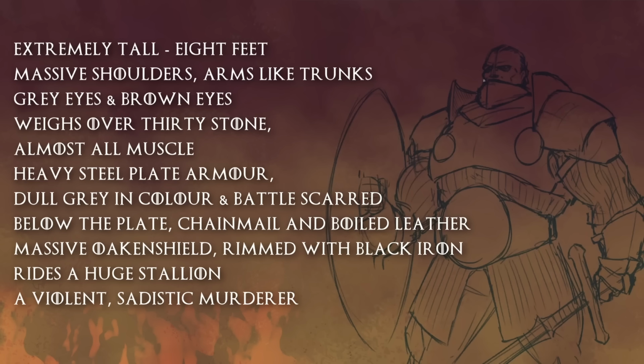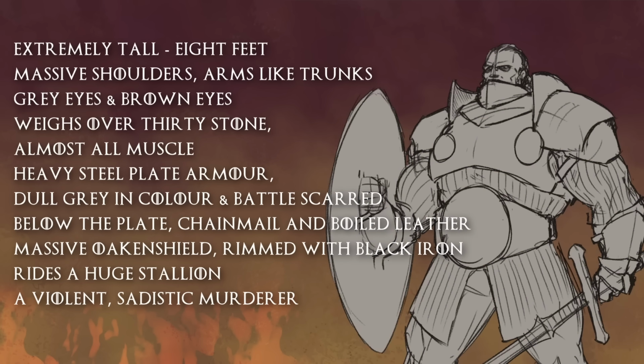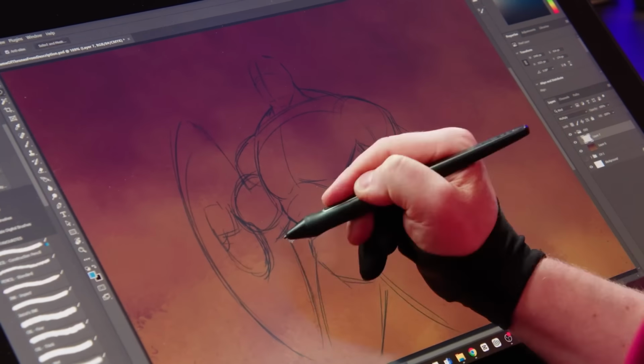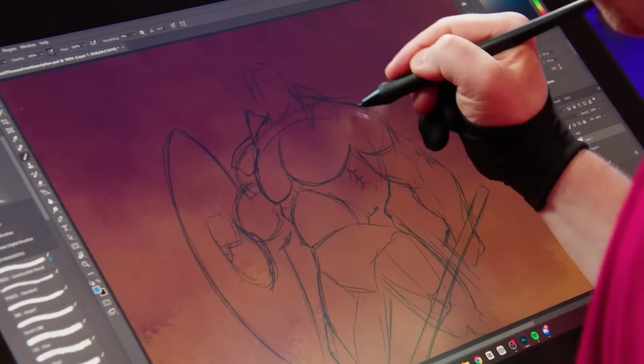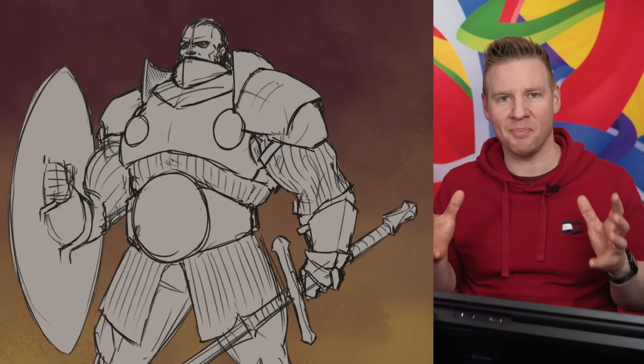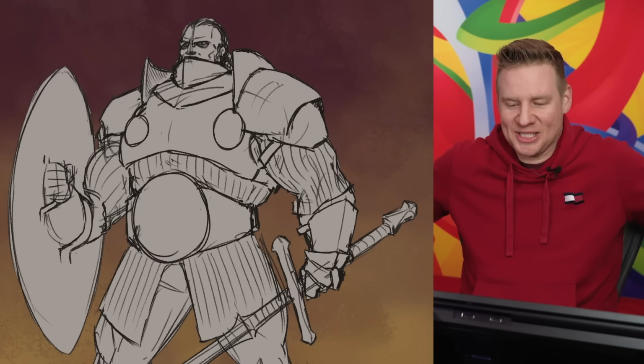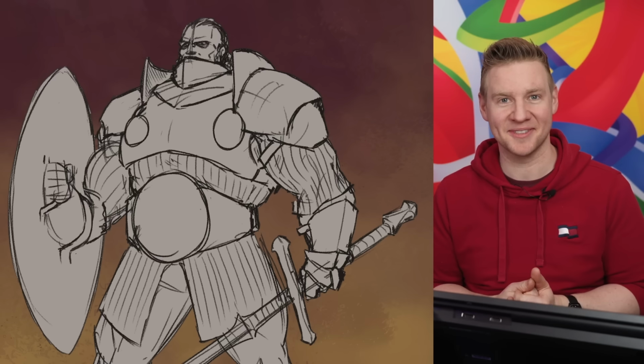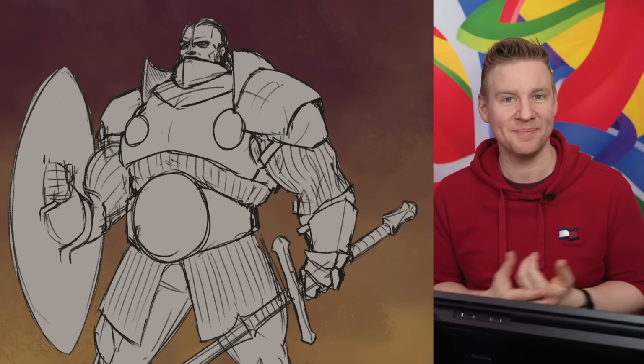This man is a violent, sadistic murderer. We haven't been given much to describe his face or expression, but his personality description gives me a lot of room to play to make him look as imposing as he's seemingly intended to be. This boy is big. It's a bit of a caricature. I don't know how he fits through doorways, but sticking to the prompts, and we'll stick to the prompts when we put some color on it.